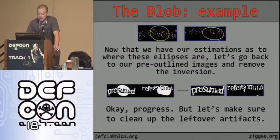Okay, so you can see here where it found the ellipses using that algorithm. Now that we have our estimations as to where the ellipses are, we'll go back to our pre-outlined images and remove the inversion. That's pretty straightforward. Obviously, if anything lands on or in the ellipse, and it's white, you set it black. If it's black, you set it white. If it's outside the ellipse, you ignore it. And that's what I did down here.